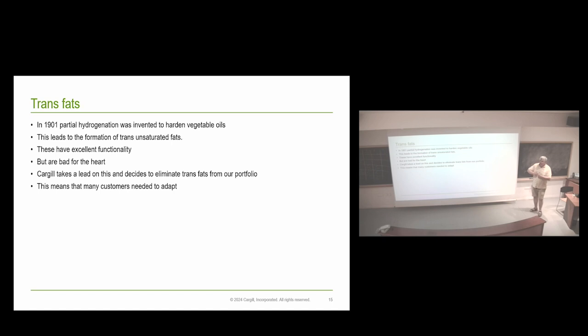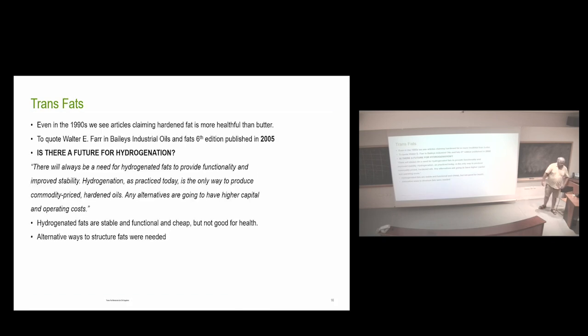Now, if you've been living in a Western country, you'll have seen over the past 10 to 15 years that they've disappeared. But because they are relatively cheap in certain countries, they have still been used in the diet. And if we look at trans fats, you can see what people thought, because they were unsaturated fats, they were healthy. So even in the 1990s, you can see various articles claiming that they're more healthy than butter, because butter's full of saturated fat.